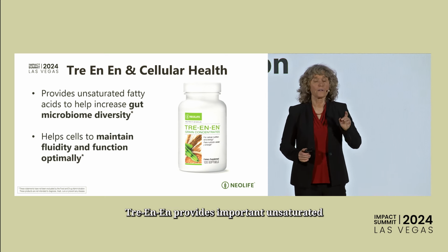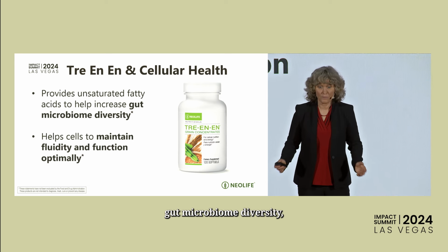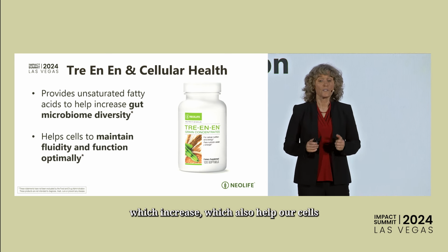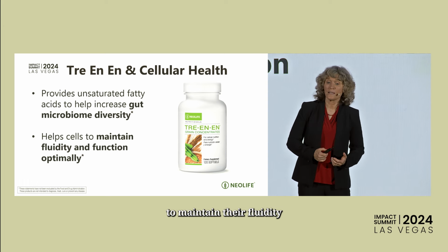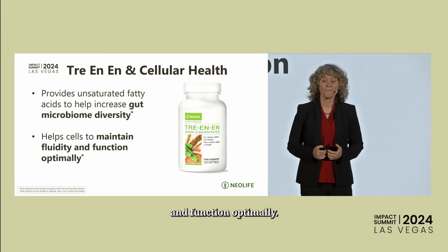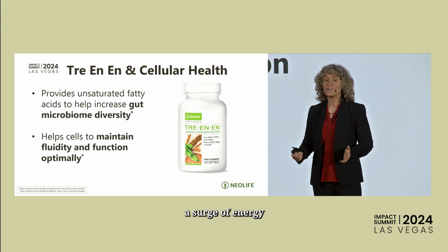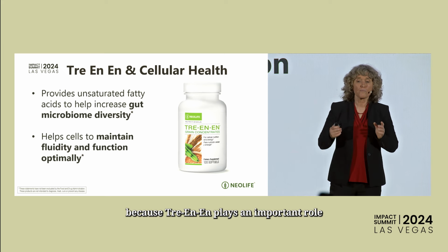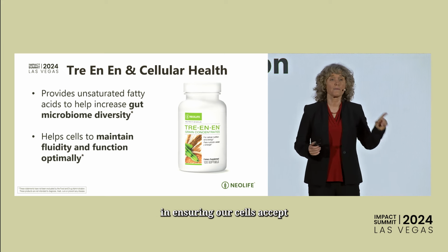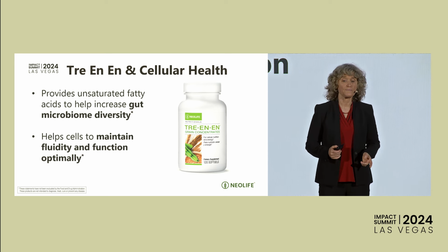Tre-en-en provides important unsaturated fatty acids, which help to increase gut microbiome diversity, and also help our cells to maintain their fluidity and function optimally. So this is why people often feel a surge of energy when they start to take tre-en-en, because tre-en-en plays an important role in ensuring our cells accept nutrients, remove waste, and generate energy for the body.